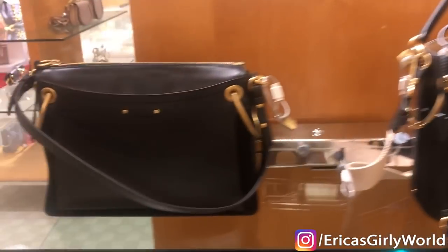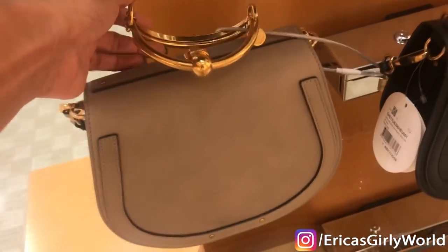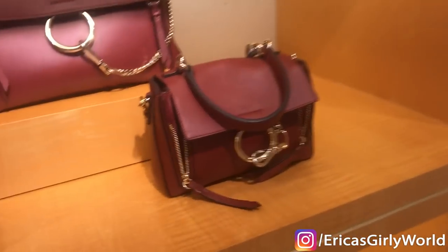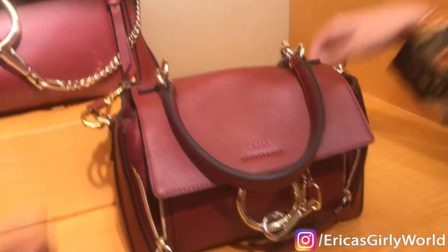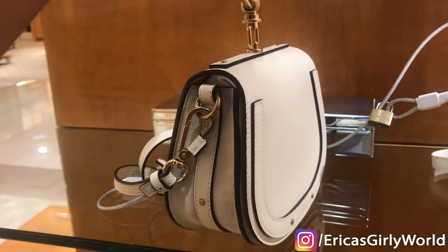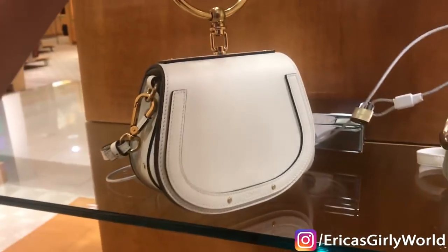You guys like Chloe. This is my favorite Chloe bag right here with this handle. I think it's very fashion blogger. Crystal likes this. I have not seen this style before, Lala. And it's also crossbody. Oh yeah, you can do it both ways. That is pretty. Right here, my favorite Chloe bag. Look at that. Little piece of heaven. So high fashion in my opinion.